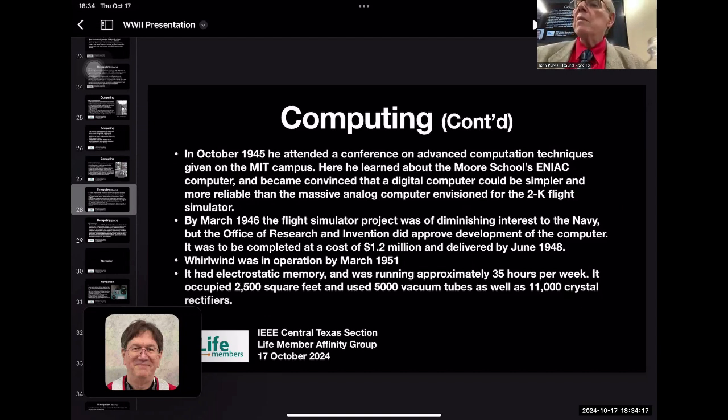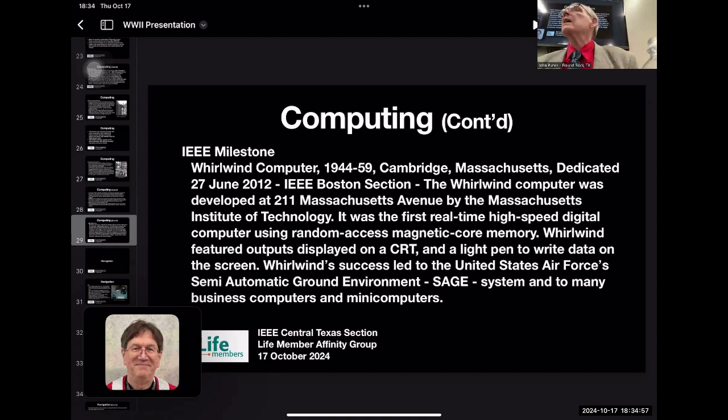It cost $1.2 million and was delivered in June of '48, but it didn't go into operation until March of '51. It had an electrostatic memory, and it ran about 35 hours a week. So we're not talking about a high production machine. Still, it was large, occupying 2,500 square feet and using 5,000 vacuum tubes, as well as 11,000 crystal rectifiers. And as with the others that I've mentioned, it too received recognition from IEEE with a milestone award.